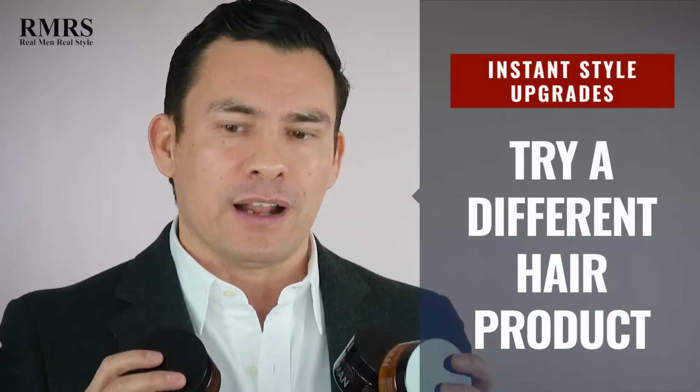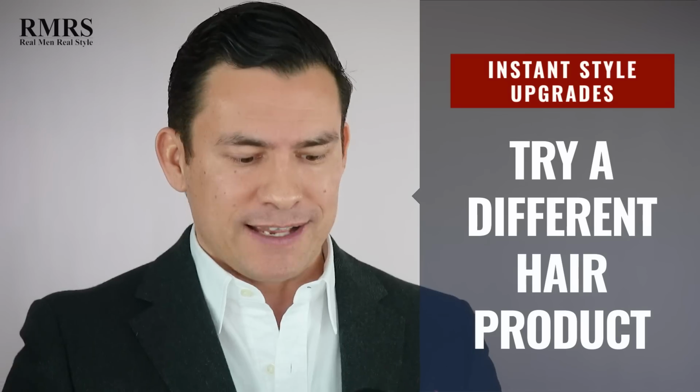Next up, let's maybe change up the hair, but we're not talking crazy here. Maybe you're going to use a different product. Normally you go for, let's say, a pomade. Well, guess what? Try a gel, or maybe you just want to go with a styling cream. So many different options. You can go with something that doesn't have as much shine, doesn't have as much hold. Just try it. See how it looks. A very simple way to change up your hairstyle.